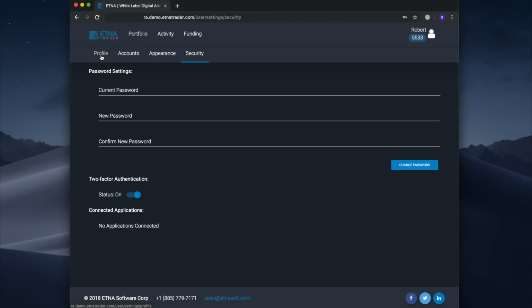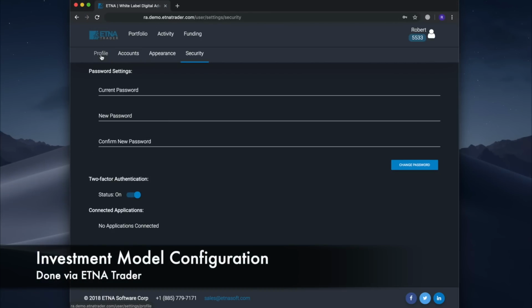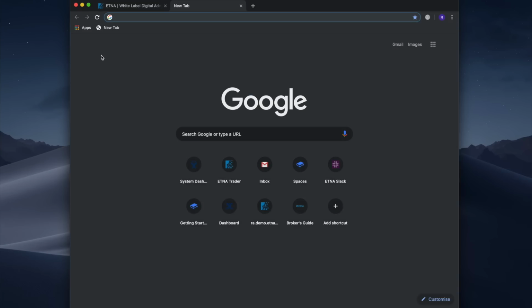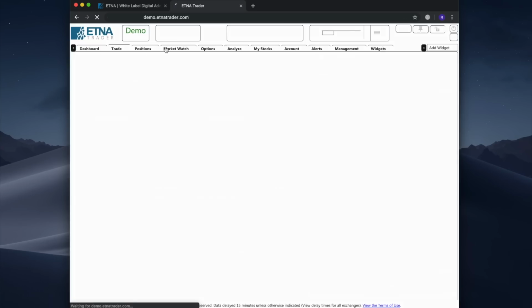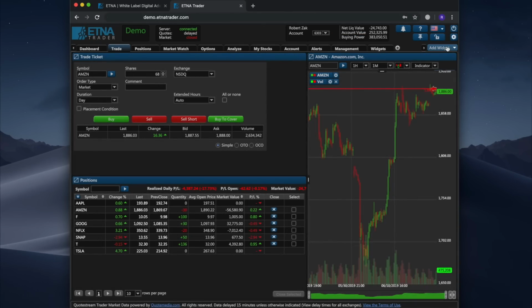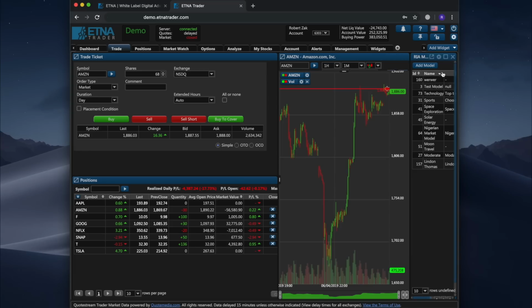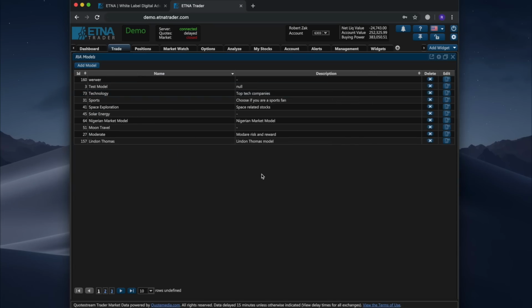Alright, so now let's explore how you can configure a new investment model. So investment models can be configured from our more professional software for traders called ETNA Trader. So you can go to demo.etnatrader.com. So here you can add a widget called RIA models. So let's expand that. So these are all of the available models. You can edit them, you can delete them, and you can add a new model.